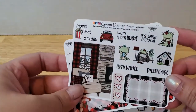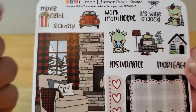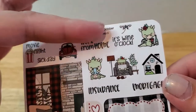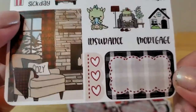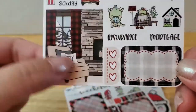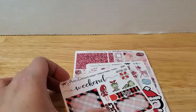So this is my order. This is the sampler that I got, the October sampler. There's movie night, sick day, which I rarely do. Work from home, which I never do. One o'clock, I don't drink much. Insurance, mortgage, I don't need that. But this is a cute little sticker. This is actually a nice sticker. Hopefully one of these days I will deal with that one. But right now I don't.